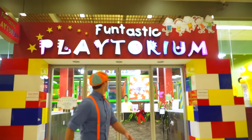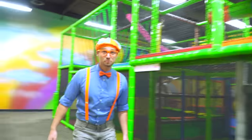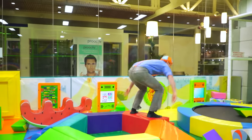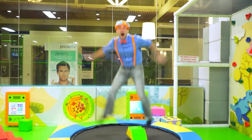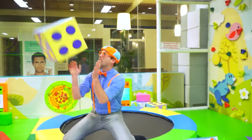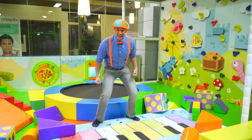Look at where we're at. We're at the Funtastic Playtorium in Bellevue, Washington. Let's go have some fun. Hey. Whoa, look at this place. Look! It's a trampoline! What's this? It's a piano!